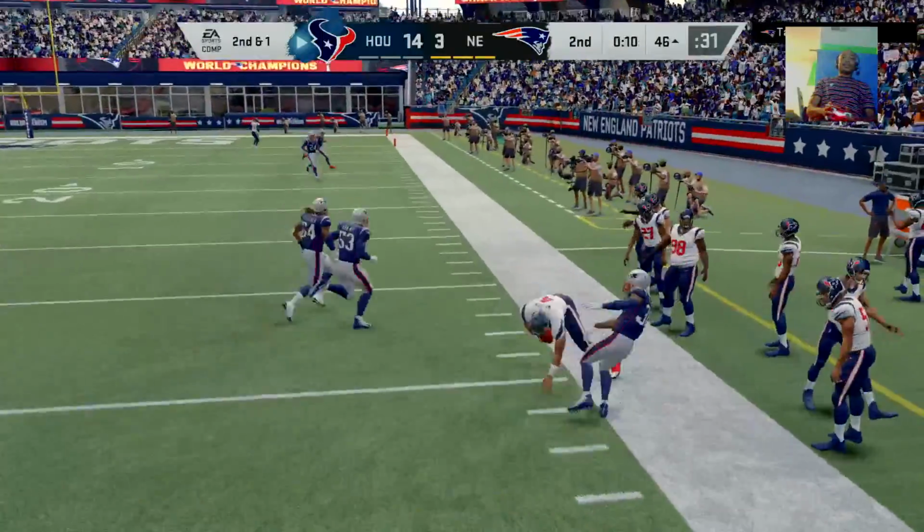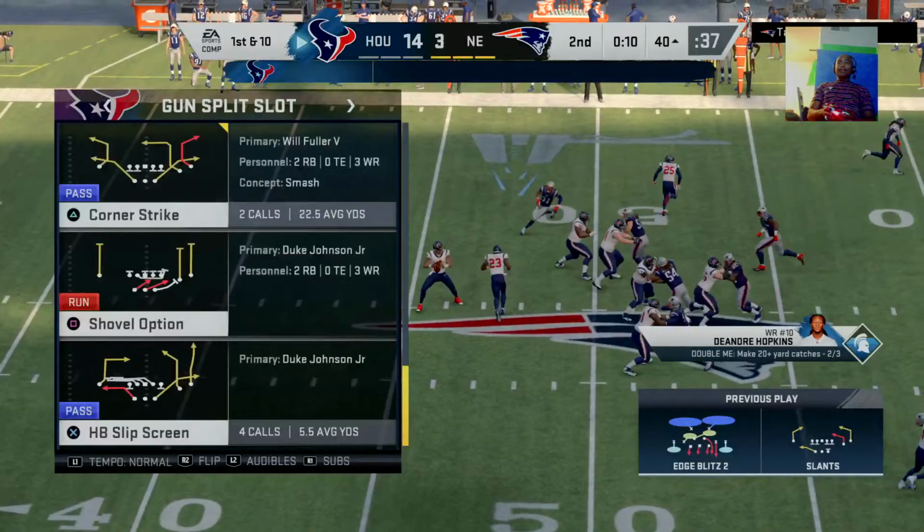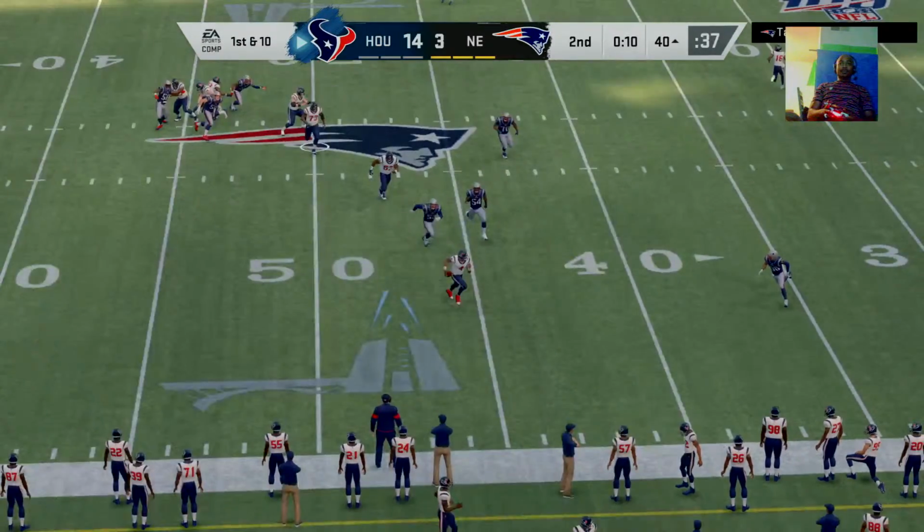And now he's going to use his legs. Watson on the keeper. It's a gain of 6. First down, Texans.